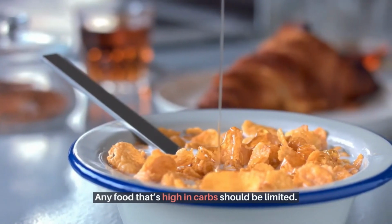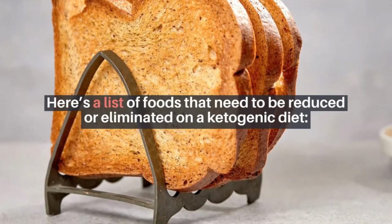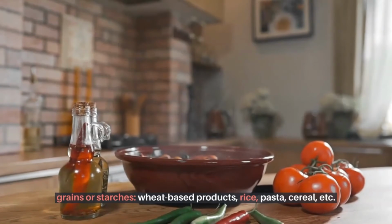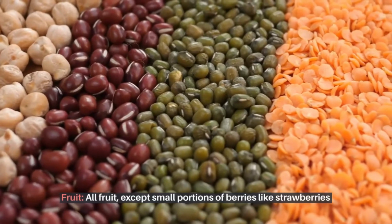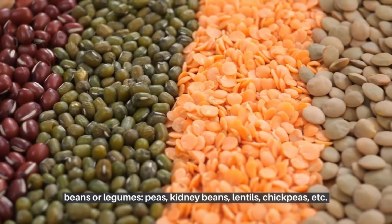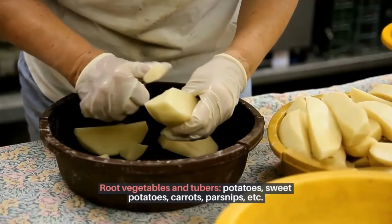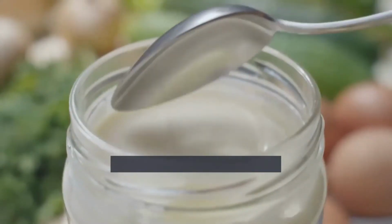Foods to avoid. Any food that's high in carbs should be limited. Here's a list of foods that need to be reduced or eliminated on a ketogenic diet. Sugary foods: soda, fruit juice, smoothies, cake, ice cream, candy, etc. Grains or starches: wheat-based products, rice, pasta, cereal, etc. Fruit: all fruit except small portions of berries and strawberries. Beans or legumes: peas, kidney beans, lentils, chickpeas, etc. Root vegetables and tubers: potatoes, sweet potatoes, carrots, etc.